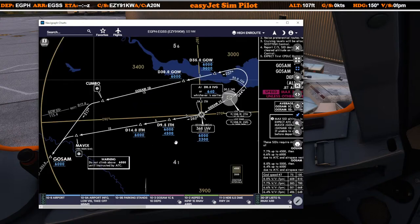Have a look at the departure. No speed restrictions. Should be a nice straight out departure. Autopilot will take care of that. We should hopefully have some nice views as well.